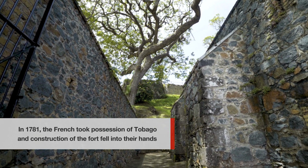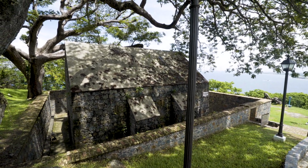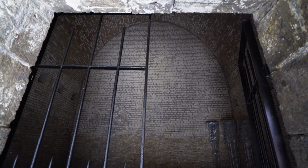The British started and they provided the barracks and the kitchen. And then the French took over and they added the powder magazine. And the powder magazine was supposed to hold over 600 barrels of gunpowder. So both the British and the French recognized the value of that particular location for defense of the island.